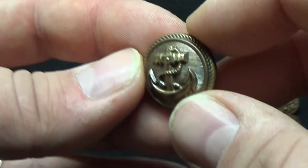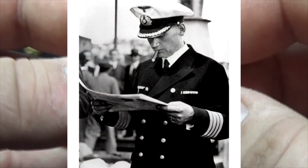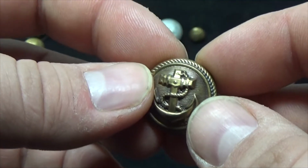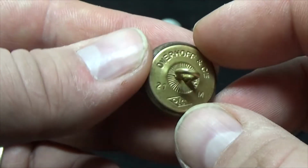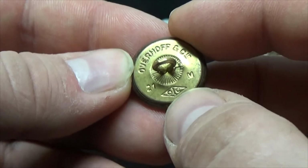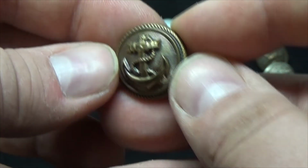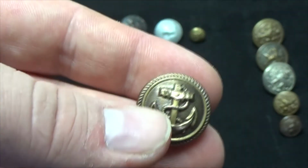Next one is absolutely my favorite. You guys don't know this yet, but I'm absolutely ecstatic about Kriegsmarine buttons. This is my first one, and I don't even know if it's a reproduction, but if it is, it's in very good condition, so I think it's an original. And it says Overhof and C, 21mm, and then here it says OC. I don't know what this marking means, but it's in gorgeous condition. Look at that. It's really awesome, and I love it.